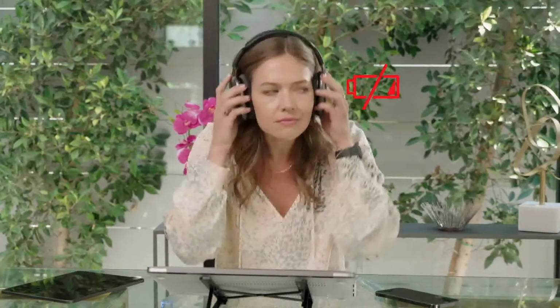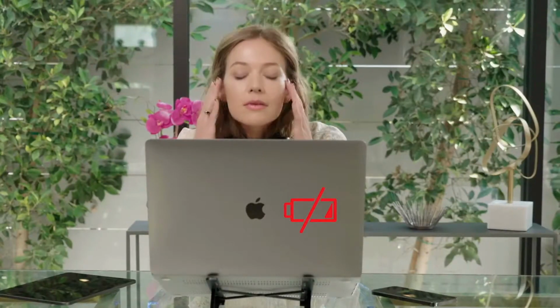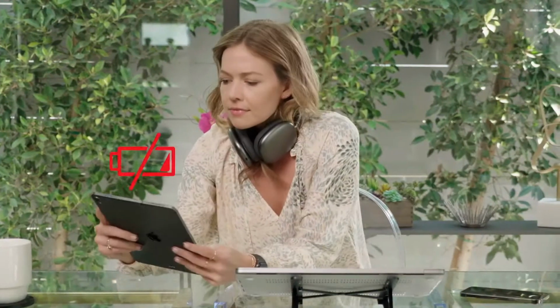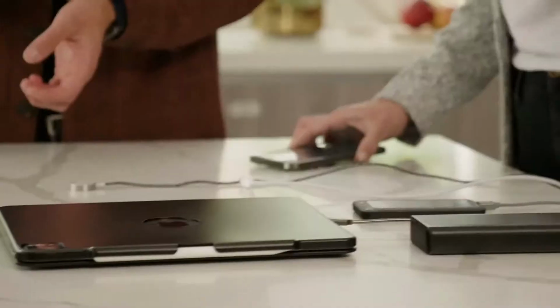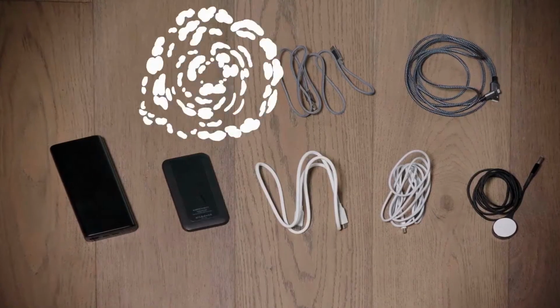These days, everything you need to be productive needs power. Often, they all need it. And it seems like too often, they all need it all at once. Plugging everything in separately is a hassle and a mess. What if you could do away with the clutter and charge everything all at once?